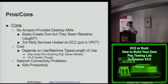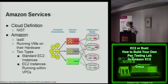And also the con is you can't do anything without the network. So if you don't have network connectivity to Amazon, or to your VMs or AMIs, you really can't do much. Okay.